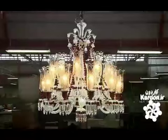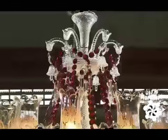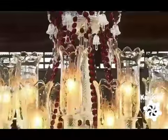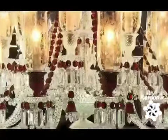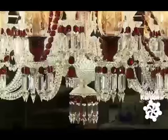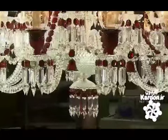This chandelier is quite a showstopper. It stretches more than 3 feet high and wide, with 24 elegant arms. It's decorated with clear and red crystal and a gilded hurricane shade over each light.